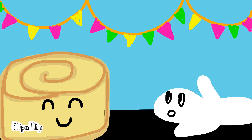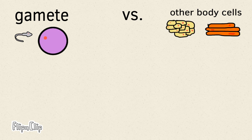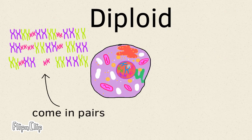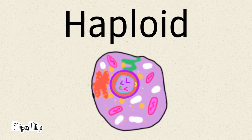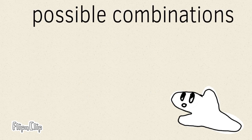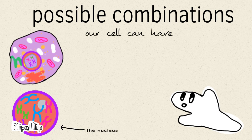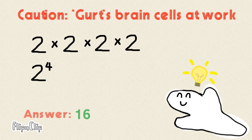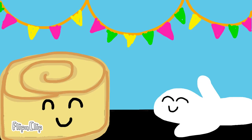Yes, the difference of a gamete to our other body cells is that other body cells are diploid and gametes are haploid. Diploid cells are cells with two sets of chromosomes, while haploid cells are cells with one set of chromosomes. For the parent cell, it's a diploid, while the four daughter cells are haploid gametes. Let's see how many possible combinations of daughter cells there are for our cell with four chromosome pairs. That's 2 times 2 times 2 times 2, or 2 to the 4th power. And that's equal to, with my calculations, 16 possible combinations. Wow, that's a lot. Yep, good job.